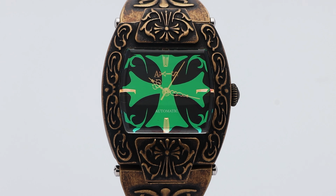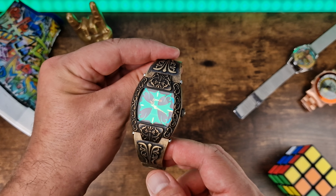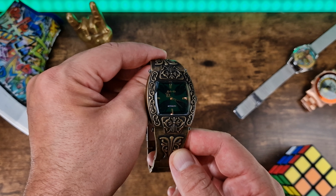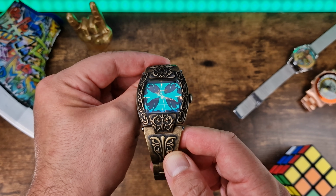And that green cross, which is set upon this black dial with its respective dainty gold hands, gold logo and gold indices, reflects the light in a way I've never seen before on a watch dial. It really is a work of art, and catches that light absolutely in a stunning, stunning way.